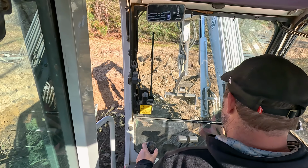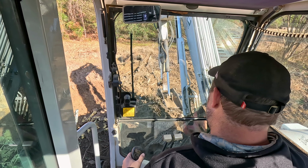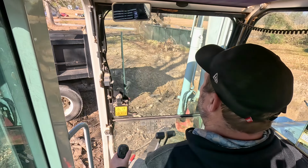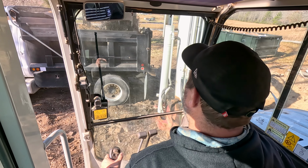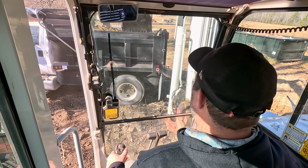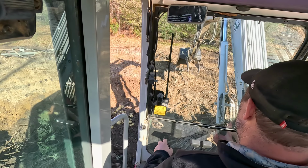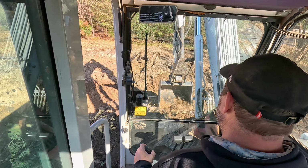Is just looking at the hourly rates of each piece of equipment and how many hours did we actually use it. Obviously, we're not gonna charge for the excavator just sitting here turned off while we're running back and forth to the dump. But we did use it the first day, really just consolidating all the piles and everything like that. Mostly, it's just the trucking time.